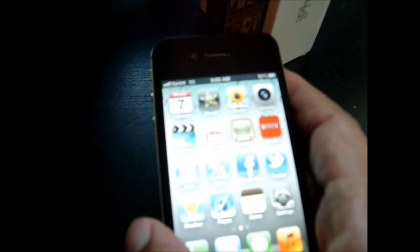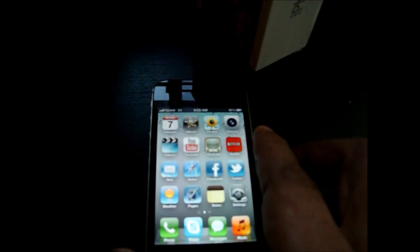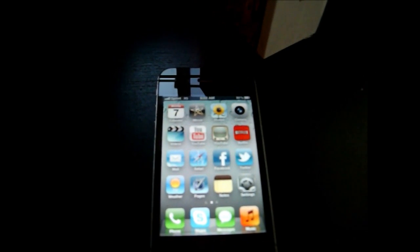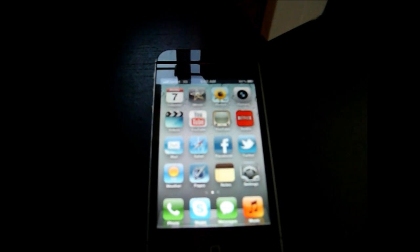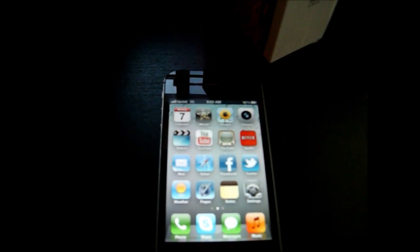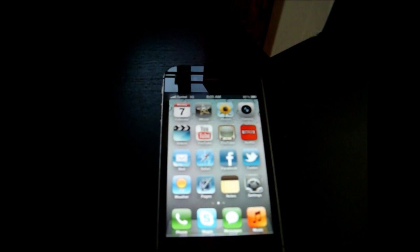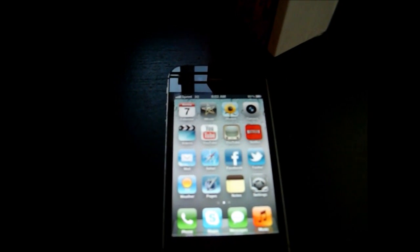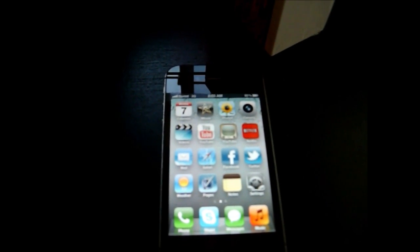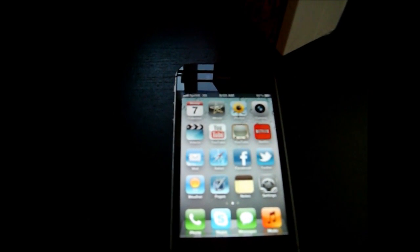Which is really cool, it's helpful. I don't really use Siri every day. It's helpful though for when you need it. If you're looking for directions or have a random question, it's just more convenient to ask than to actually have to type it out and Google search. So it's definitely helpful there.